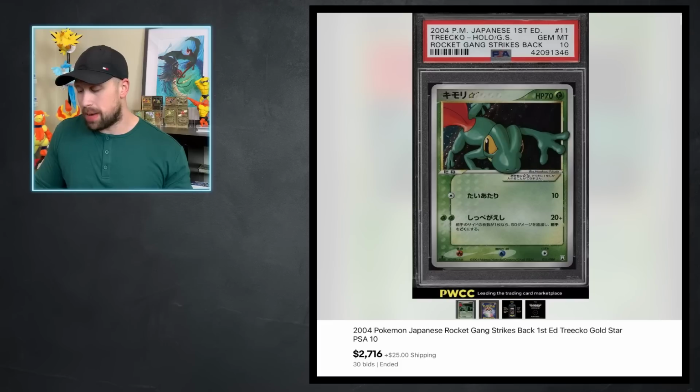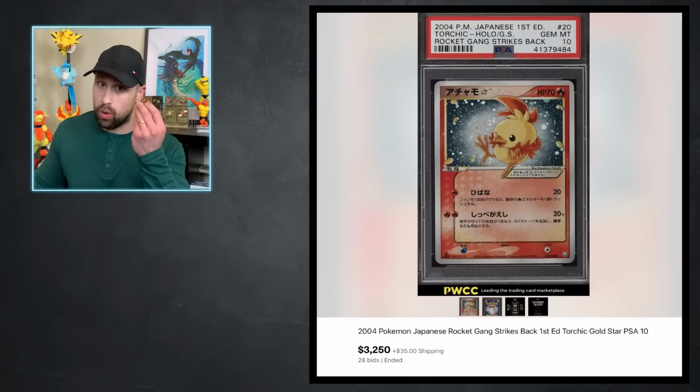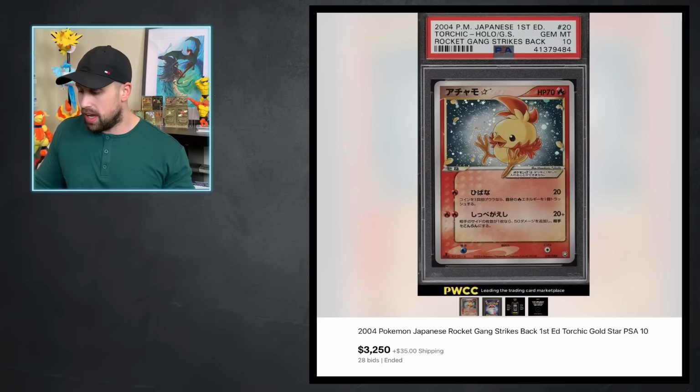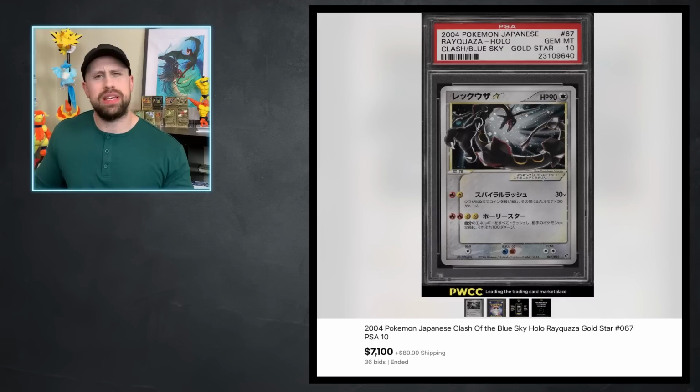Here we have a Japanese first edition Treecko Gold Star card in PSA 10 that sold for $2,716. Then you have the Torchic first edition Gold Star in Japanese sell for $3,250. Boy oh boy, if this was an English Gold Star, woo, buku bucks there, boy. And then you had the Mudkip Gold Star in PSA 10. This is also the Japanese version. Sell for $4,550.